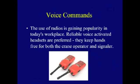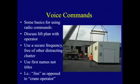Voice commands are sometimes used depending on lifting conditions. If you are using handheld radios, they must be reliable, secure, and have a hands-free option for the operator to utilize. When using voice commands, there are some basic rules to follow. As always, a lift plan must be described ahead of time, along with the voice communication signals that will be used.